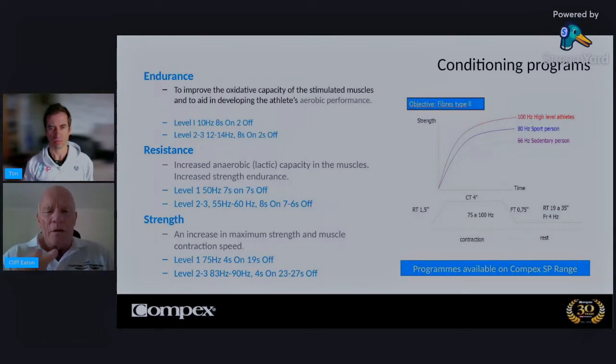On a device, you haven't got to worry about changing different frequencies because the manufacturers just put names to them, and also adapt the work to rest periods to suit. So, for example, if we look at the endurance program, the idea of that is to improve the oxidative capacity of the stimulated muscles. And indeed, with prolonged use, it's been shown that we can actually change the phenotype of muscles.